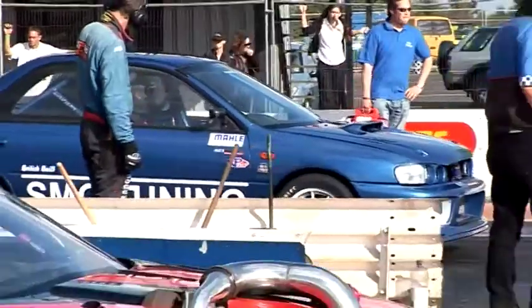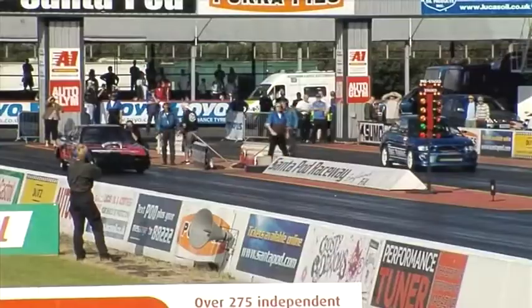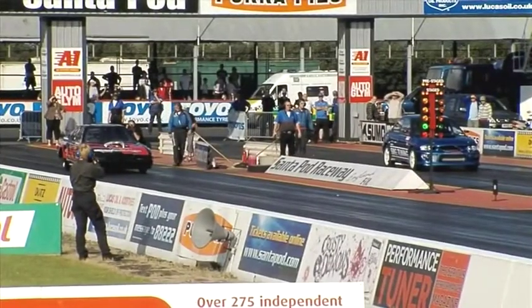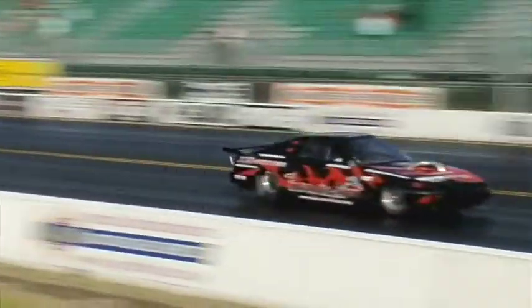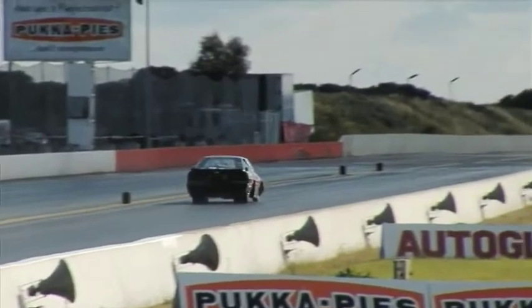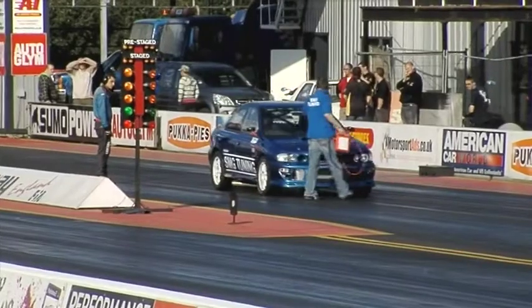We're into the pro final now, and Steve Geary faces off against Steve Whittaker. Mr. Geary's going to have to cut one heck of a good light here. In fact, the car does not move at all. Maybe he was broken and was just staging for points. Remember, we saw that big puff come from it on the last pass. This is a quick one, though.